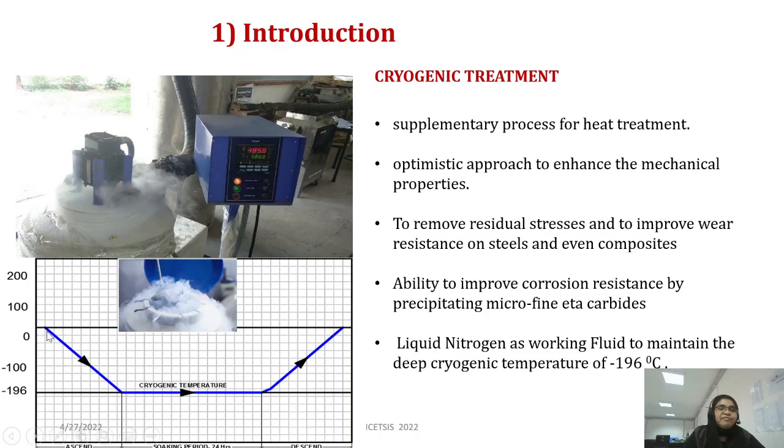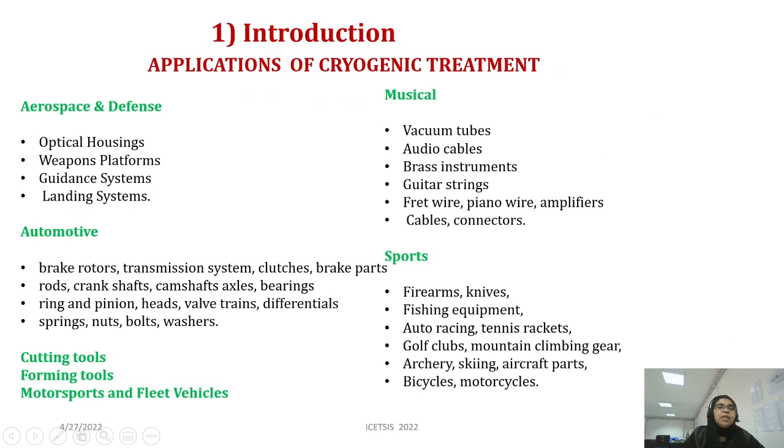Here, this is the graph for the cryogenic treatment, starting from room temperature, which will reach 0 degrees, then going to the deep cryogenic temperature of minus 196 degrees centigrade, and slowly returning back to room temperature. The applications of cryogenic treatment include aerospace and defense applications, automotive applications, cutting tools, forming tools, motor sports and fleet vehicles, musical instruments, and even sports equipment.